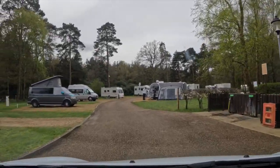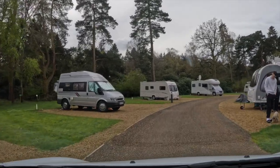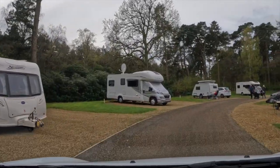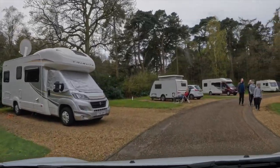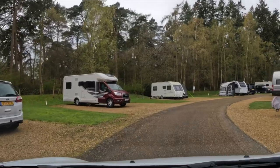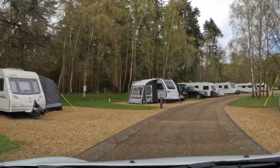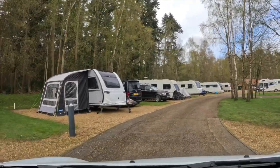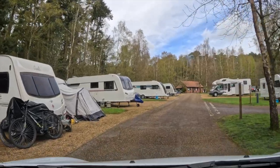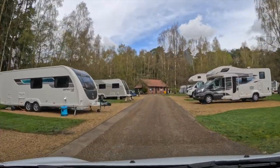This club site is based in the grounds of the Sandringham Estate. There's lots of walks through the woods. You can walk up to the house itself. It's roughly a 45-minute walk each way through the woodland. We didn't do it, but we were told it was absolutely beautiful. And round the site is another woodland walk. The Caravan and Camping Club site is also next door, which you can access through the woods and get into their site. Likewise, they can get onto this site.